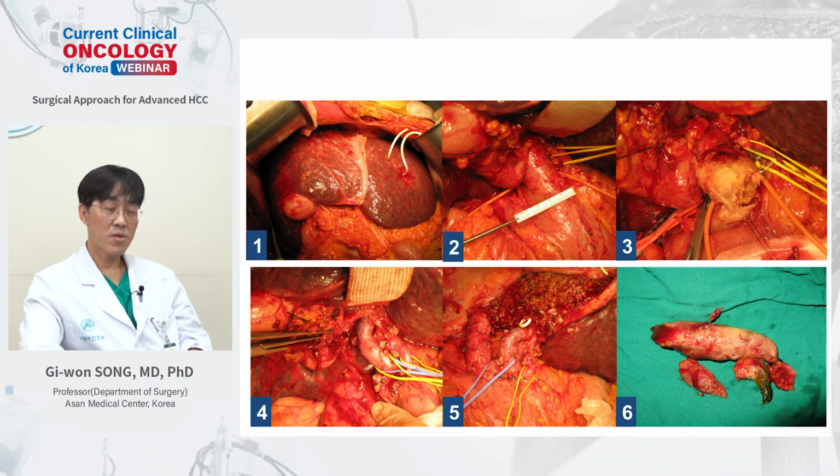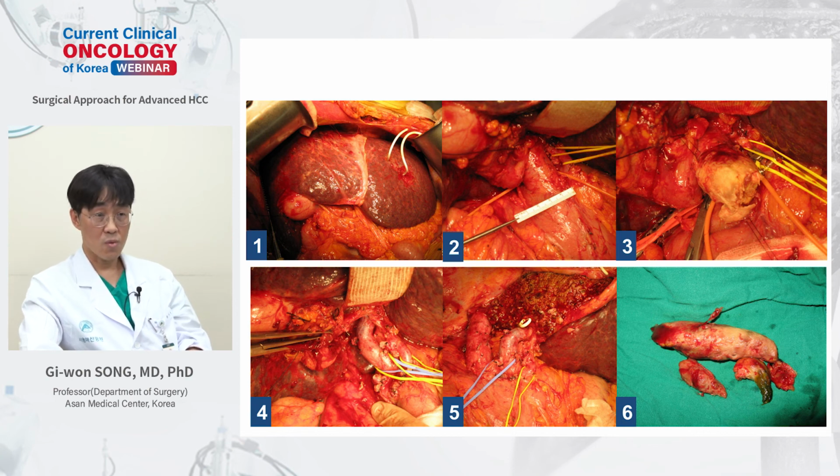There have been controversial issues about the necessity of routine bile duct dissection in patients with HCC and bile duct tumor thrombosis. But because most bile duct thrombosis is not actual invasion, it's just thrombosis, in most cases it can be easily removed. But if there is any suspicion of remaining tumor on the bile duct wall or any suspicion of invasion, we must not hesitate to do the bile duct dissection. In this case, we did combine the bile duct dissection.